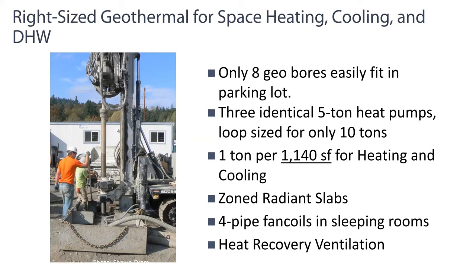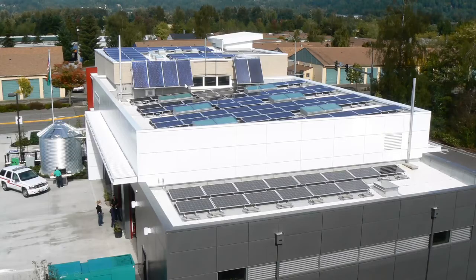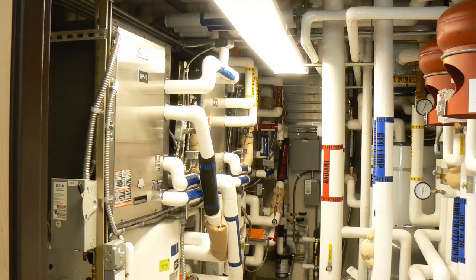And then we use radiant slabs, heating and cooling, and then the sleeping rooms get 4-pipe fan coils. Here's some site visit stuff. On the left is the drill rig. We're putting 8 bores into that parking lot, and then they feed into the building. This is the slab for the fire station. These are the 3 bays. Radiant floor on this entire project, both levels. Here's kind of a final shot of the project, a big cistern. We get plenty of rain up here. And then about a 25 kW PV array, as well as some solar hot water. Here's the mechanical room. It's pretty tight. 3 ground source heat pumps, water-to-water heat pumps, and they serve domestic and space heat cool.